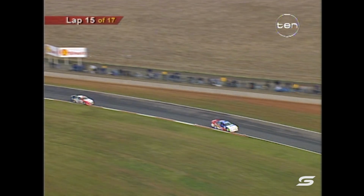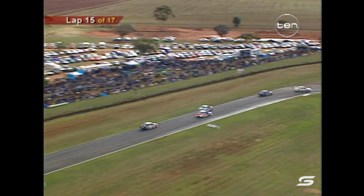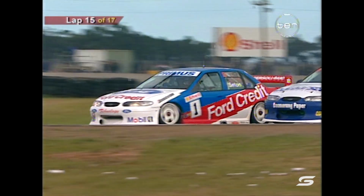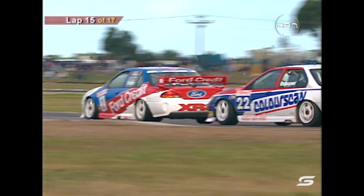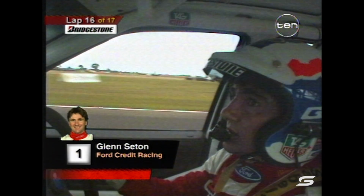Well, you'd have to say, with the trouble that HRT were having at the beginning of the year, that it has to be the tyre situation, doesn't it? Bridgestone obviously changed something, construction-wise or whatever, because whatever any of the guys change on the car, it doesn't seem to make any difference.